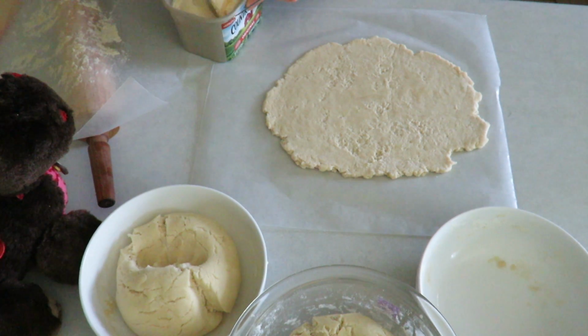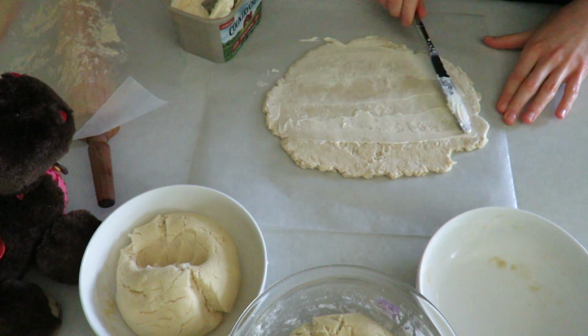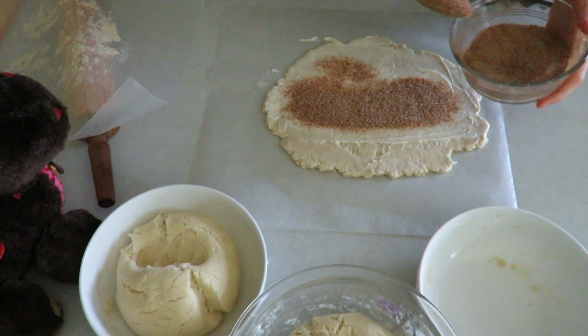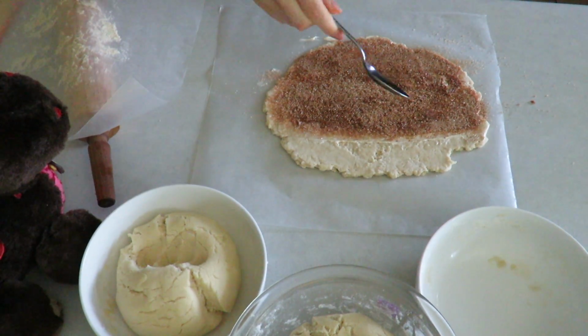Now, according to the directions, we need to spread 2 tablespoons of margarine or butter. Just gonna spread this over the dough, like that. Not the cleanest, but it's there. And then just top it with the cinnamon sugar mixture. I think that's about 1/3 of it. And I know you're probably yelling at me saying you need to do that last little bit.